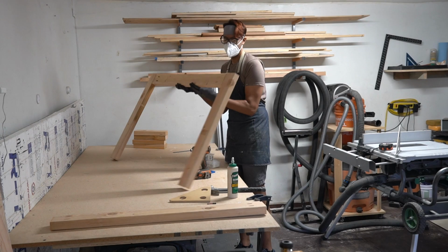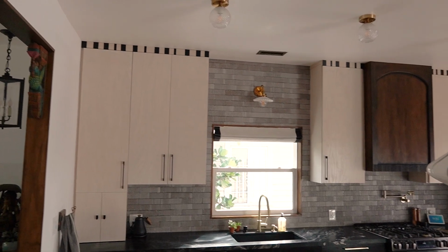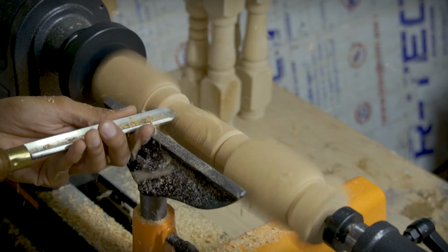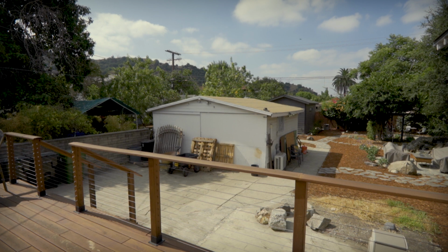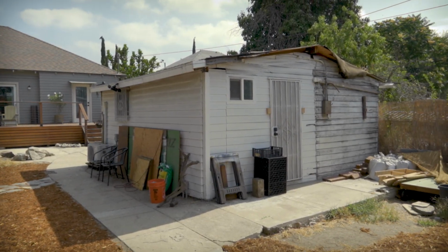It doesn't look like much, but this little shop has actually been a huge blessing. I've never had a designated place to work before, and I actually built most of the kitchen cabinetry here, as well as a bunch of the furniture that's inside our house, including our coffee table ottoman. But it is a giant eyesore that's visible both from inside the house and from our newly redone backyard, so it's time for a makeover.